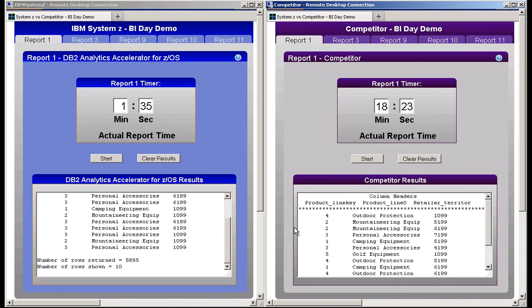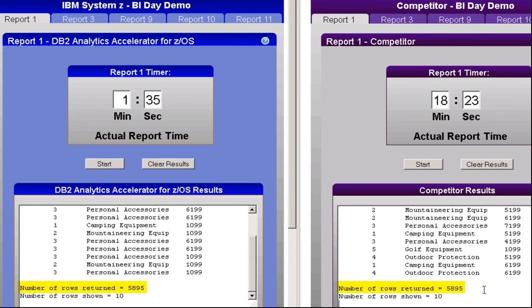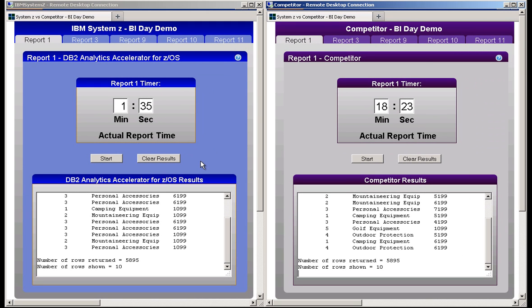Okay, it took the competitor 18 minutes and 23 seconds to complete report 1. The same 5,895 rows were returned. System Z completed this same SQL against the same data in 1 minute and 35 seconds, 11.5 times faster than the competitor. So on the tests performed in this demonstration, IBM System Z with the DB2 Analytics Accelerator achieves superior performance than the competitor's system, and the System Z performance advantages improve as queries become increasingly complex and more data intensive.